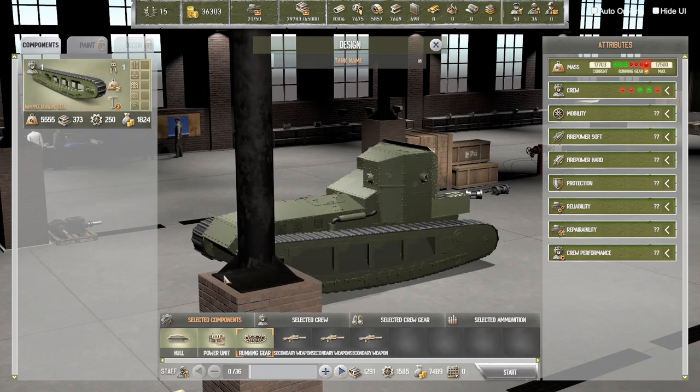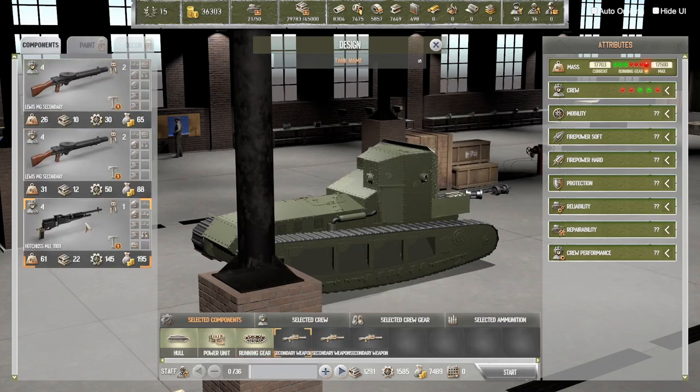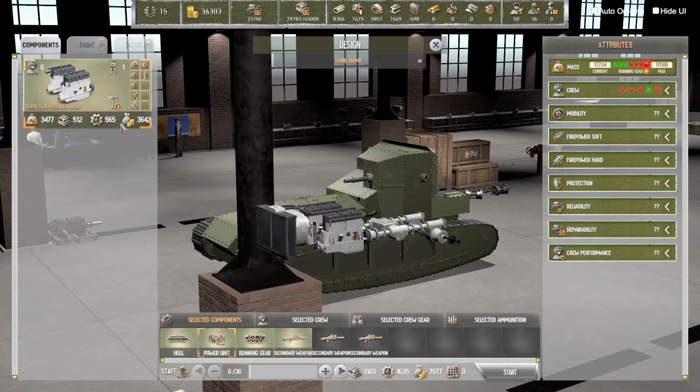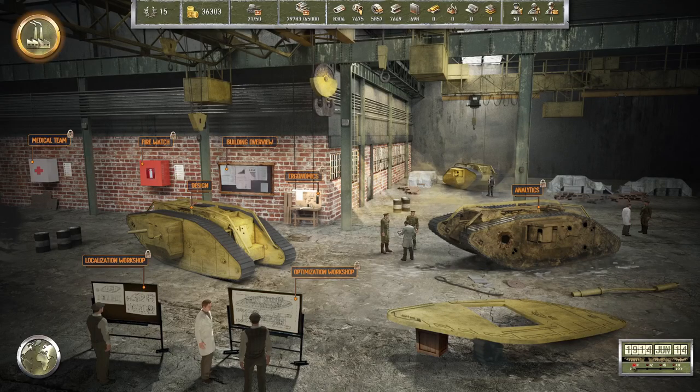And we have the running gear. And we are actually basically at max weight. Great. And now we're over max weight. Wow. Okay. But we're not making one of those just yet.